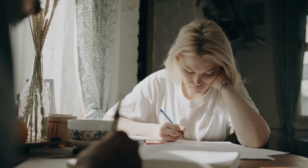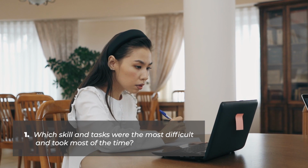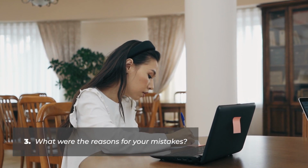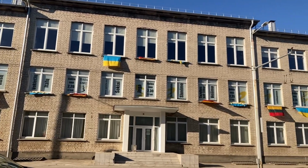After taking a practice test, set a study plan reflecting the experience. Ask yourself which skill and task were the most difficult and took the most time. What kind of vocabulary do you feel is lacking? Were your mistakes done because of lack of language knowledge or because you didn't understand the task correctly? Understanding these issues will ensure the real exam has fewer unwelcome surprises.